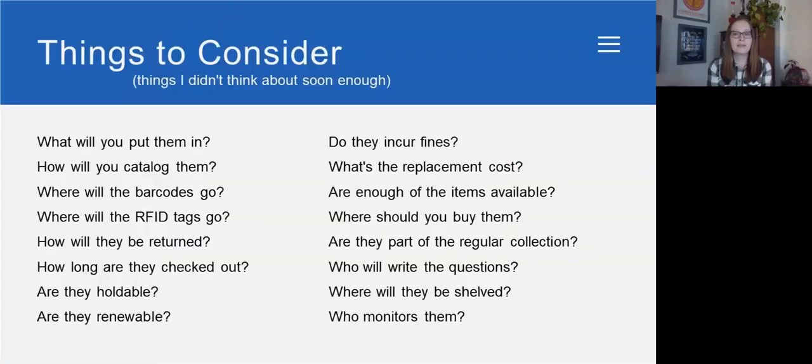So some things to consider. The things that you don't think about can end up being the most significant challenges that you face. And I'm putting a bunch of questions on this slide because they're all questions that were asked of me for the most part after I had already ordered everything and was kind of ready to go. And just things that didn't cross my mind because they're not things that I deal with on a day-to-day basis, which is another reason it's very important to pull in all of those people who will be working on this. So I'll go through a couple of these.